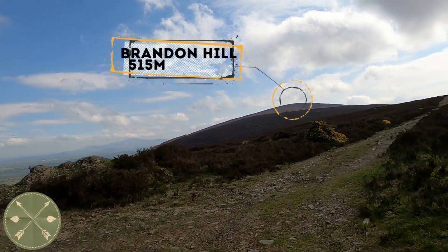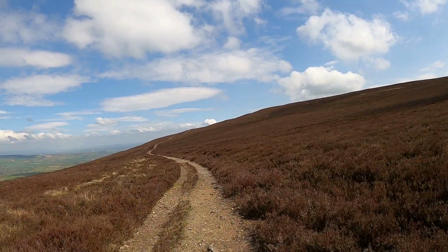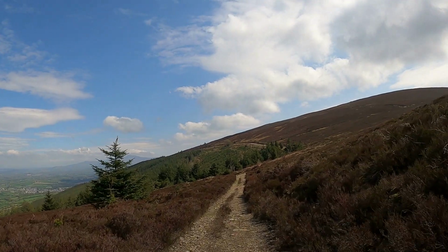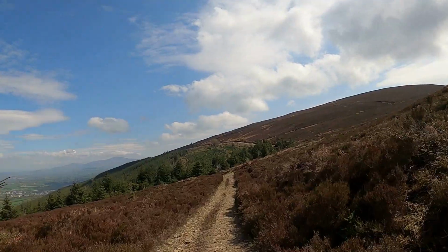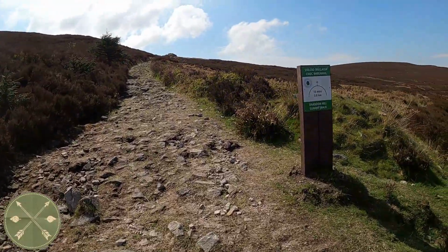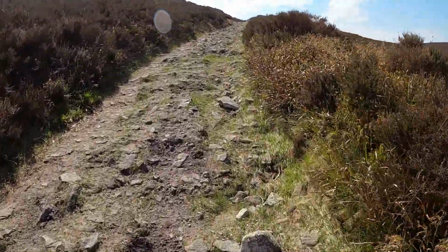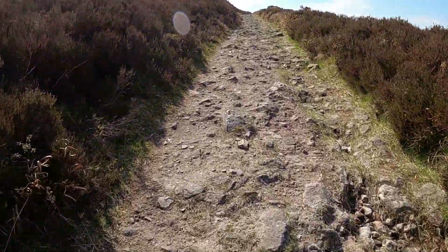Now, the route is pretty easy to follow, very straightforward. And there's Brandon Hill straight ahead of us, giving us our goal and target. But look at this, walking right through this sort of mountain heather. It's beautiful. It hasn't come through yet. As you can see, it's quite brown, but it's starting there. You can see green shoots coming up through now. So in a couple of weeks' time, this will be green with lovely purple flowers, and it'll be buzzing with bumblebees. It tells me I've got 10 minutes to the top. That's great.